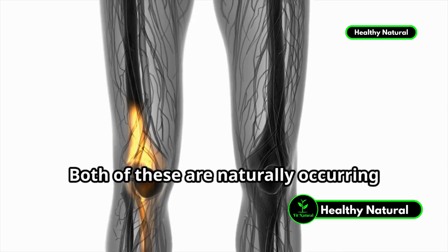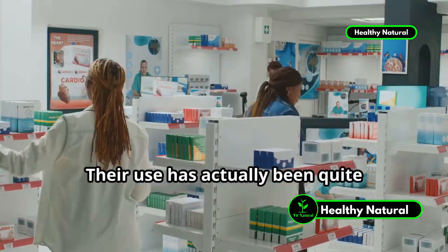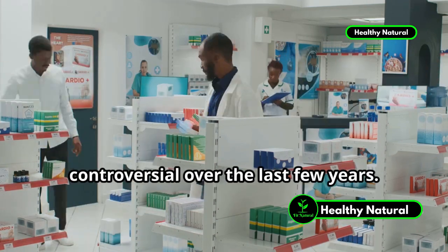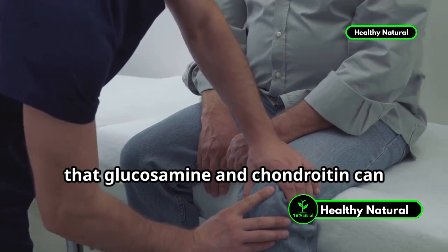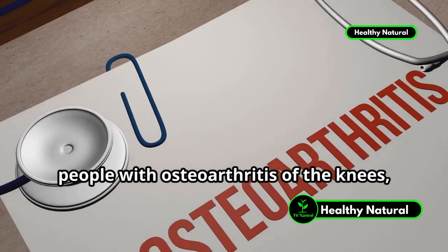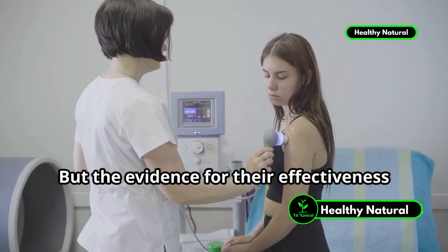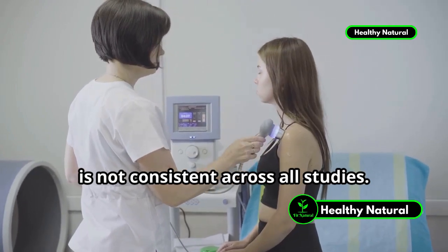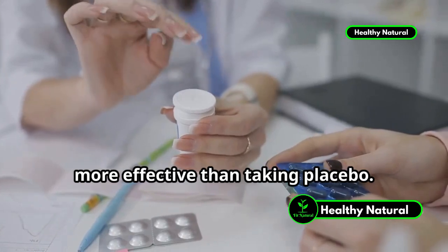Both of these are naturally occurring compounds found in joints and cartilage. Their use has actually been quite controversial over the last few years. A number of clinical studies have shown that glucosamine and chondroitin can reduce joint pain and improve function in people with osteoarthritis of the knees, hips, and spine. But the evidence for their effectiveness is not consistent across all studies. Some studies have found that they are no more effective than taking placebo.